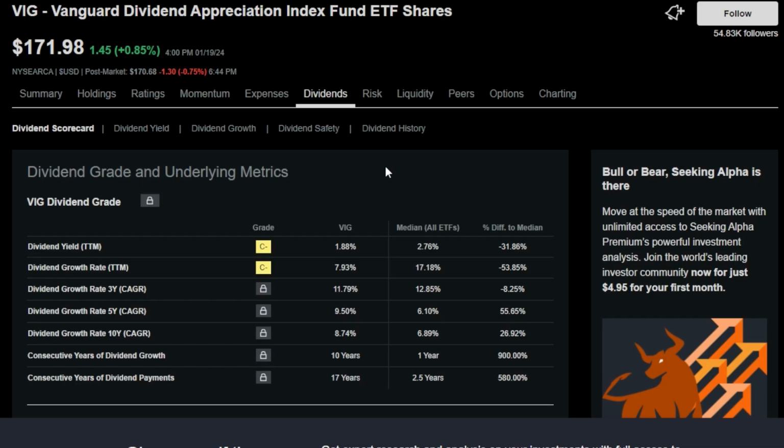But what's also awesome about VIG is it offers a pretty decent starting dividend yield considering this ETF. You're not really buying it to get rich off the dividend, you're mostly buying it to get rich off the price return, at least partially. Although VIG is still offering around 1.88% as far as trailing 12 month dividend yield, and some decent dividend growth: trailing 12 month 8%, 11% the 3-year, 9% the 5-year, and 8.7% the 10-year.